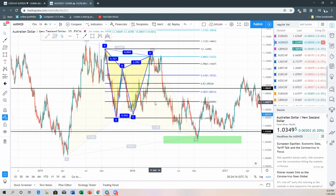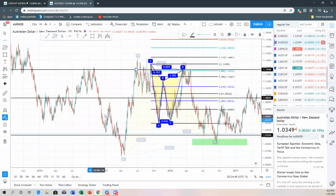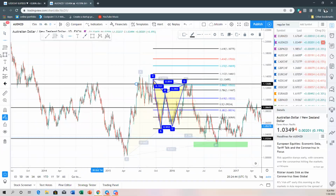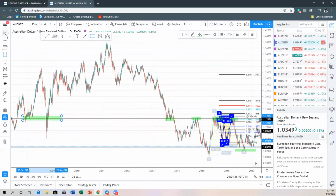If it's on a major zone. Now, I didn't mark the zone up, but obviously on a daily still, that is a pretty major level right there. And look at that. Look at the end of that pattern. It is right at another daily level. More evidence of that. Evidence number 1, evidence number 2, evidence number 3, evidence number 4. That is a major level right there. And we got 5, 6, and 7.